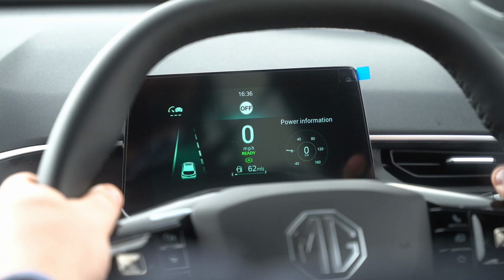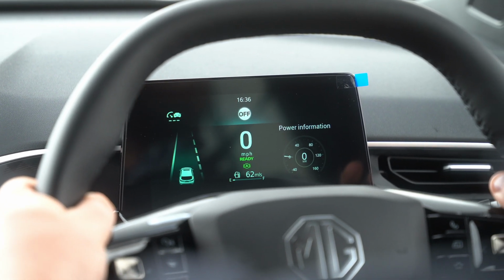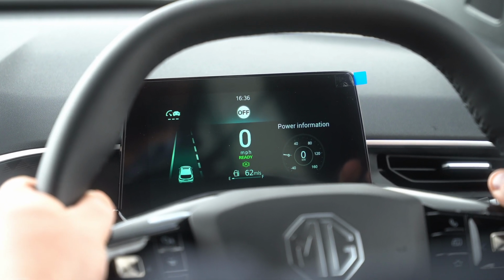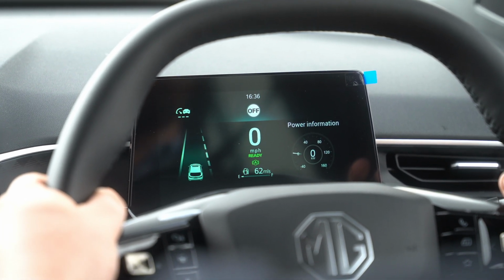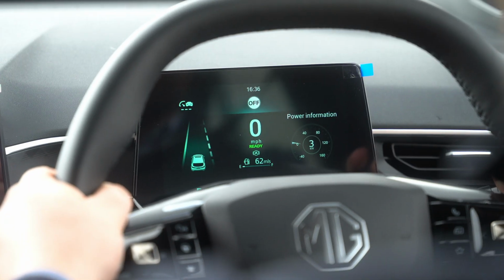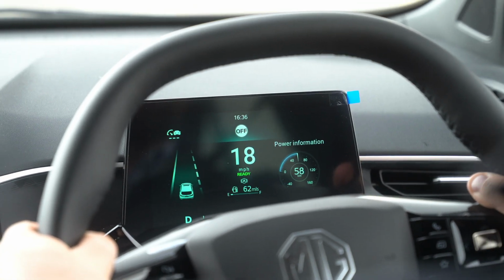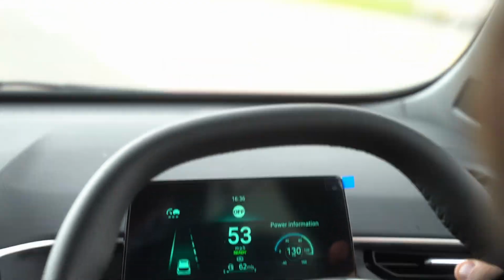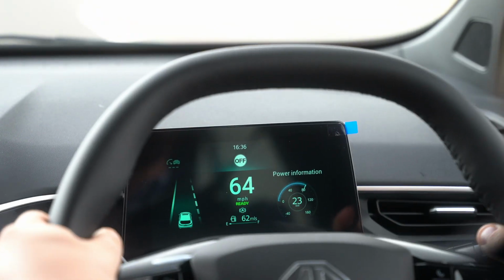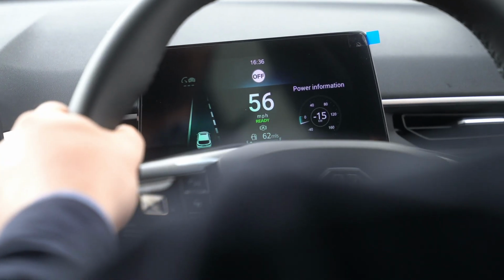This car apparently does 0 to 60 in around 8 seconds, which we're going to try and time, hopefully. It is quicker than any of its competitor cars, so let's give it a go. There we go. That's quite good.